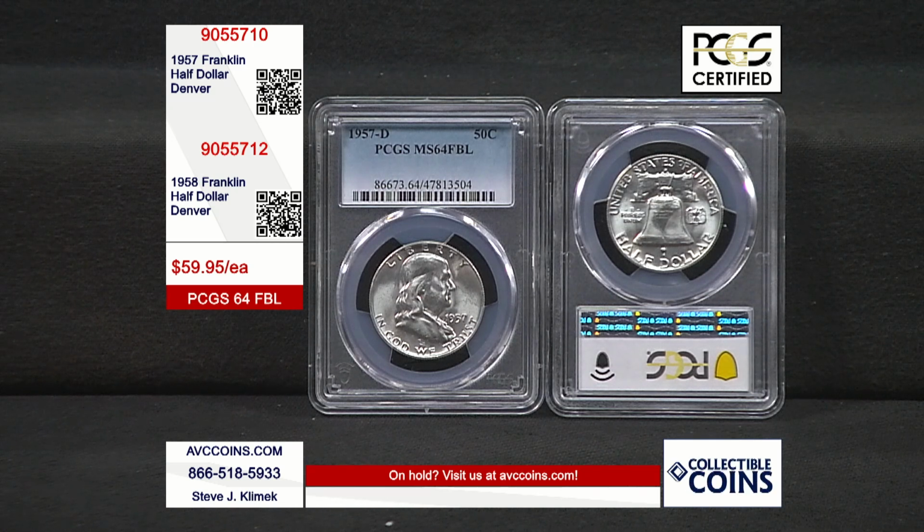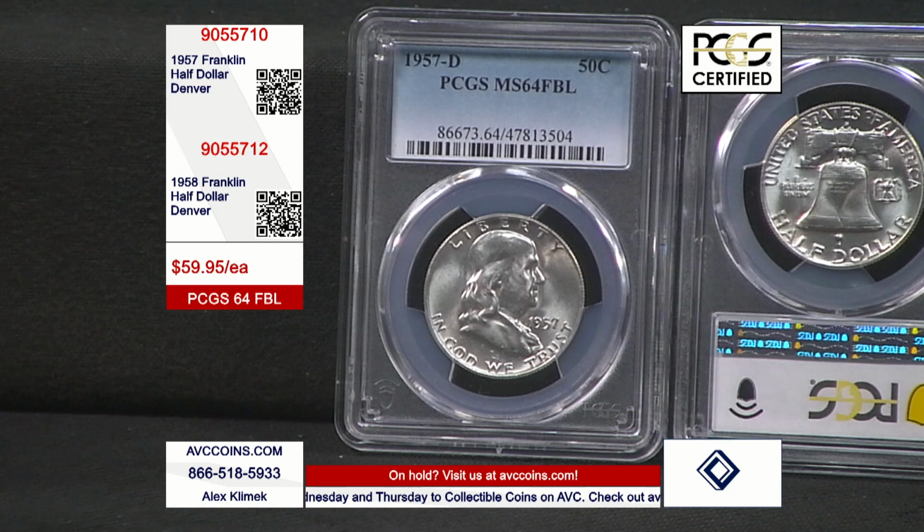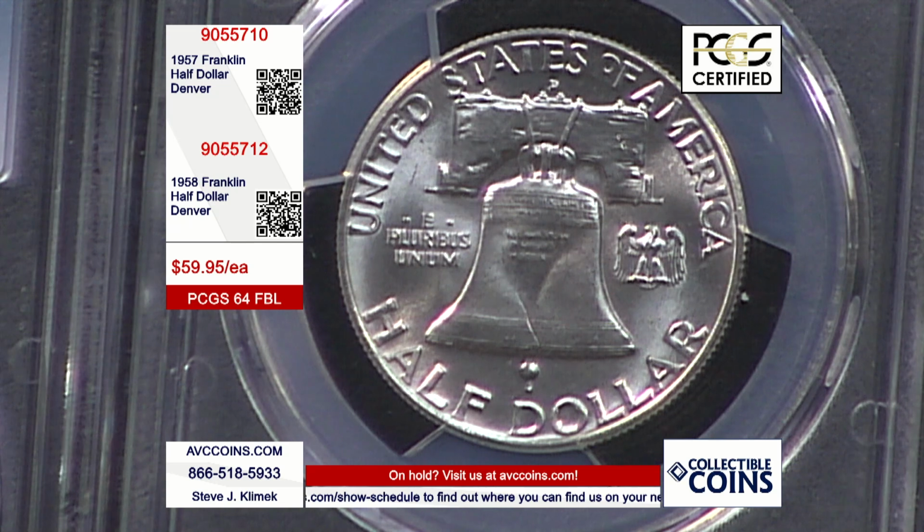In 1958 Denver, for those FBL 65 and better, there's only 9,039 known to exist, everybody. Out of 23.9 million coins, that's 0.037%. That's even rarer than the 57 Denver. That is scarce. That is a low population. It's incredibly rare. So $59.95 when our competition wants about $10 or so, give or take more, for the 19.9 million coins made or the 23.9 million coins made.